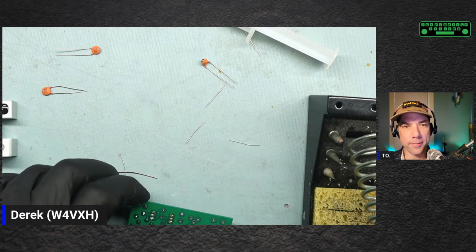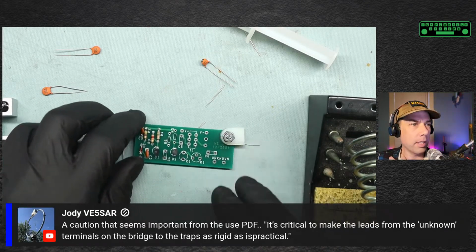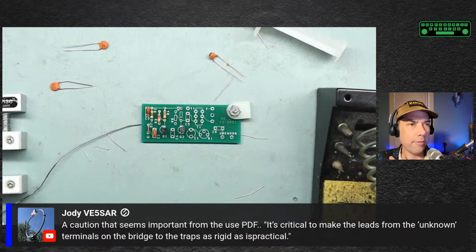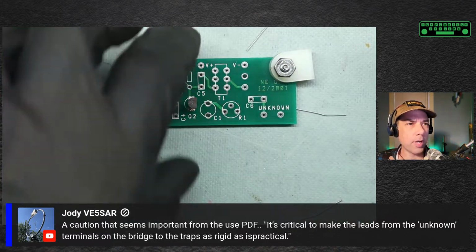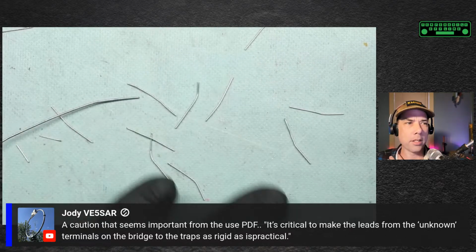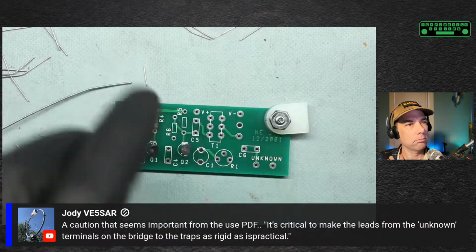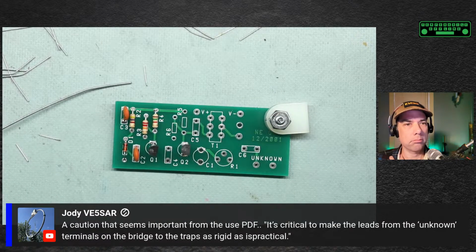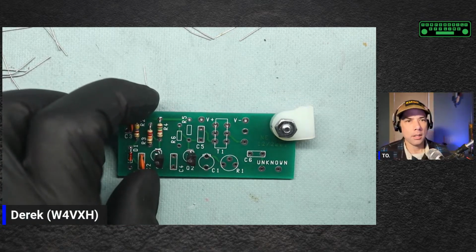Play on words. And Jody says, a caution that seems important from the PDF. It's critical to make the leads from the unknown terminals on the bridge to the traps as rigid as is practical. As rigid as practical. Okay. I'm not sure how you would do that. I'll do my best to make them rigid.